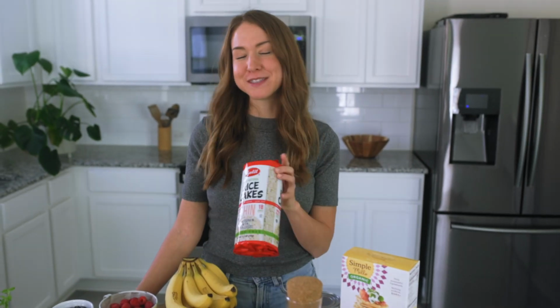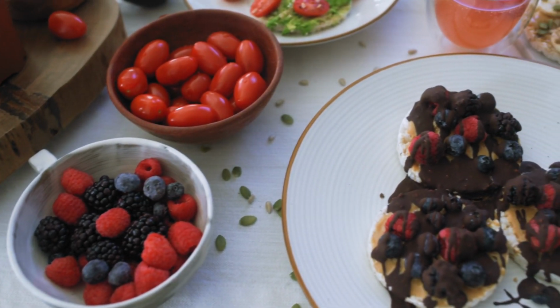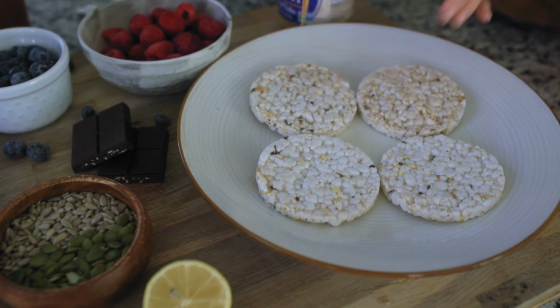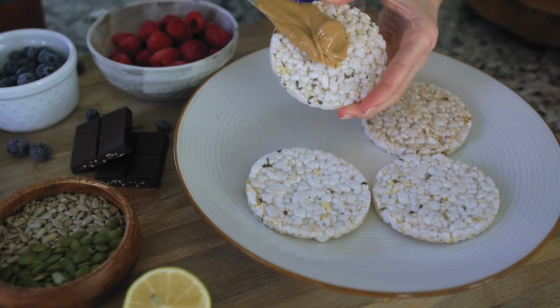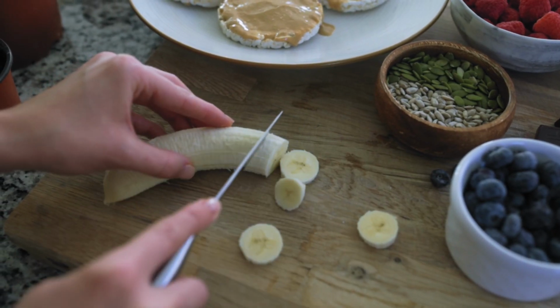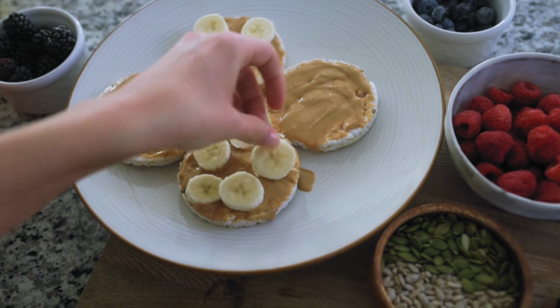So we're going to start with some rice cake snacks, and we'll have a few different variations of some sweet rice cakes and some salty rice cakes. So this first version, I'm going to be doing bananas and peanut butter with some seeds. So we will start by putting a layer of peanut butter all over our rice cakes. Next, we'll open our banana and get ready to slice that up and put it on the rice cakes.